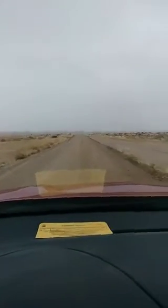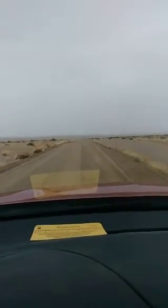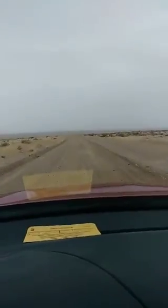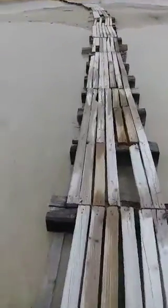Driving down this road. Catch the tilapia. Here we are walking on the scuba dock out here to Blue Lakes to see what the situation is.